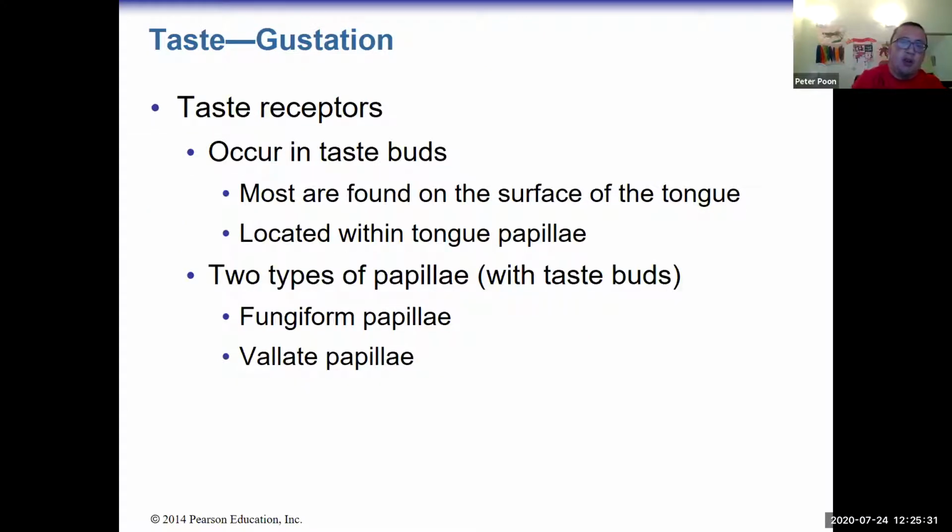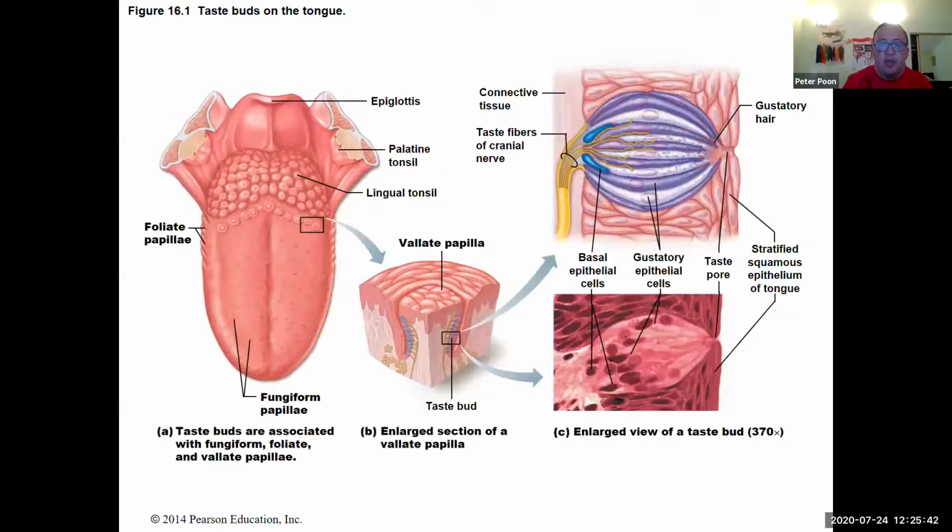The taste receptors are located on the surface of the tongue, on taste buds. Some are located elsewhere, but don't worry about those. So here's the tongue. First of all, your tongue encounters food, so the epithelium here has to be stratified squamous epithelium. But deeper, it has these channels that go in deep, and in these channels are these little taste pores. In the little taste pores are a bunch of sensory hairs that pick up the dissolved food.